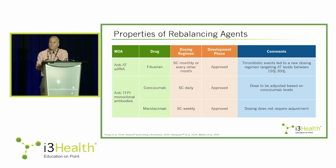And then marstacimab, one other advantage of that is it doesn't require any dose adjustment, and it doesn't require any dose monitoring. So if you're looking for something that is simple and easy, that would be marstacimab. I think the downside is that in hemophilia, we do like to measure things. We kind of like to know where our patients are. So with concizumab and Fitusiran, while you are required to get blood tests, it also gives us information about where you are in terms of the level.